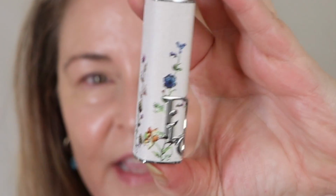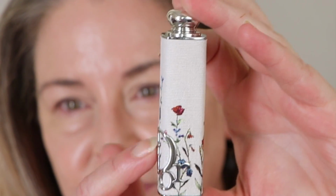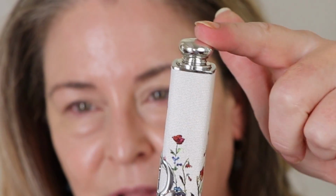This, you can put anything in. This is fabric, you guys. So here's silver, here's the logo, and then I got a refill of the Dior Addict to put inside. This kind of formula is not my favorite thing in the world, so I got something very neutral, and this packaging is insane. And then they released a new color, both in the lipstick and the Dior Addict, and that's really lovely packaging too.